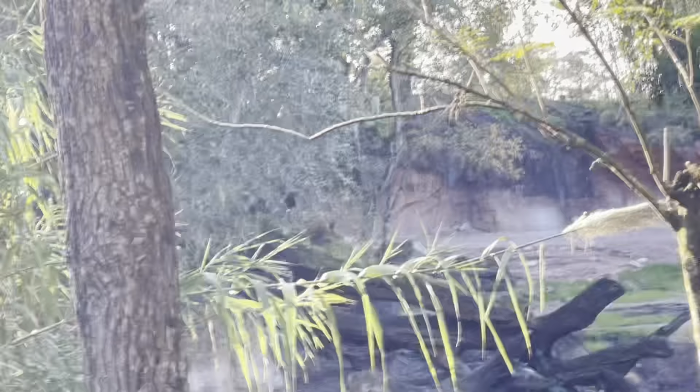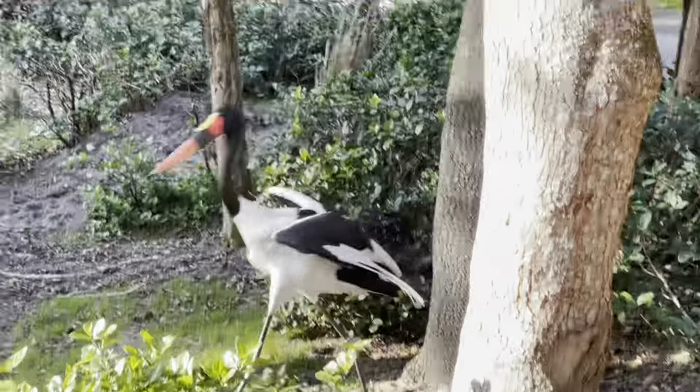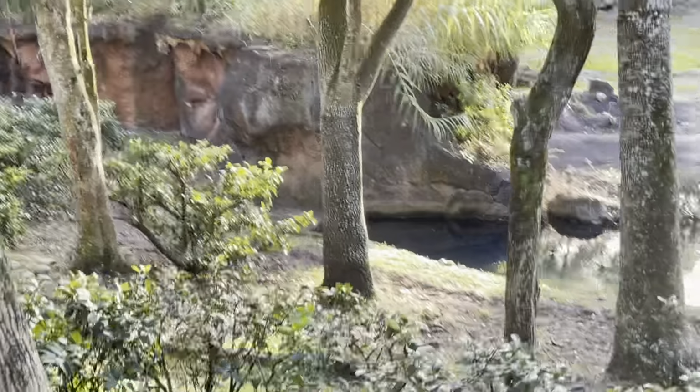A lot closer to the side of the road here on the right side is a really large black and white bird. Oh, you know what? He's gonna cross right in front of us here. This is called a saddle-billed stork. They get their name because of the yellow saddle-shaped marking at the top of their beak. Something cool about those birds is that they do mate for life. So if you see one, its partner is probably pretty close by. We'll have to keep an eye out for that.